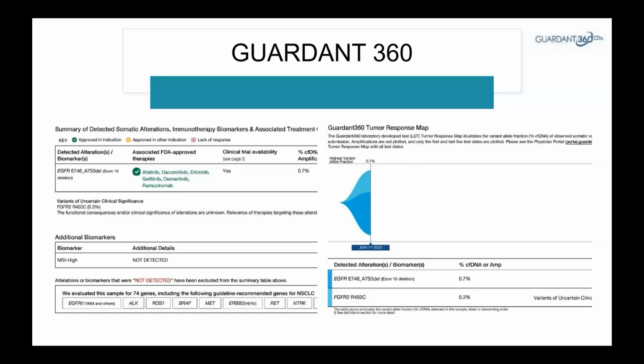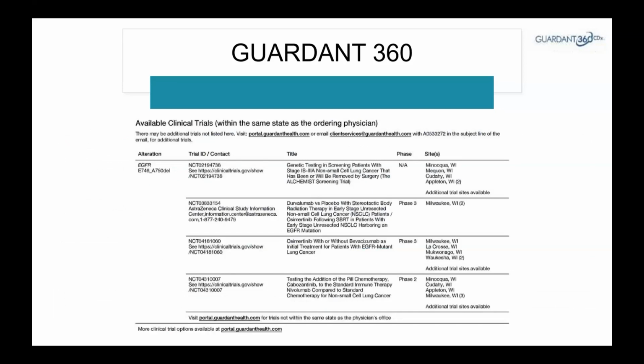Again, it'll show you some of these other biomarkers down at the bottom here, and then it'll also give you a tumor response map, and it'll show you how much of that particular mutation was amplified in the DNA. It also gives you this type of table, which is really helpful. So if there are any clinical trials open for that particular mutation that the patient has, it'll give you the trial ID, the title, and then the sites in which the trial is being conducted.